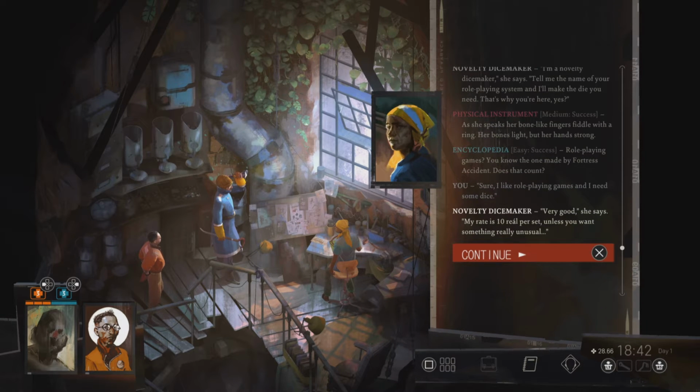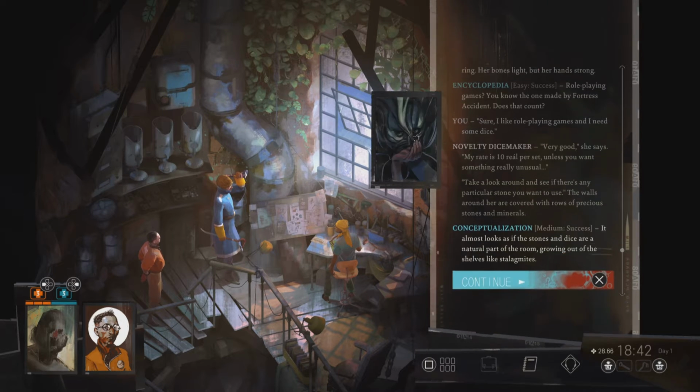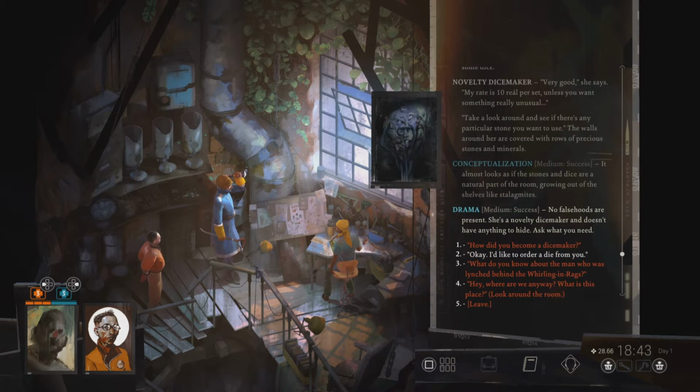Very good. My rate is 10 reals per set, unless you want something really unusual. Take a look around and see if there's any particular stone you want to use. It almost looks as if the stones and dice are a natural part of the room. No falsehoods are present. She's a novelty dice maker and doesn't have anything to hide.